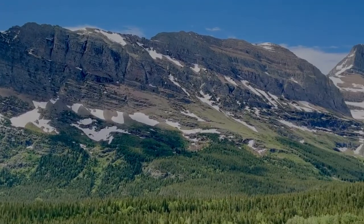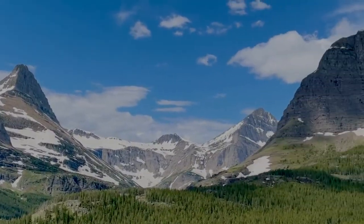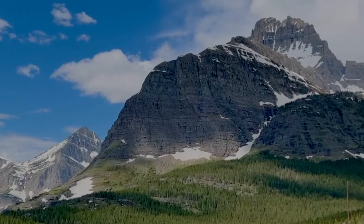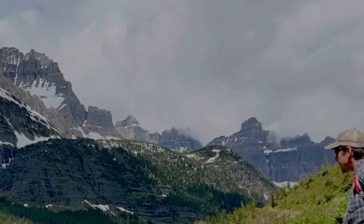The beautiful blue sky won't be with us too much longer, because we can see up the valley that the weather will be coming in soon, bringing some rain and cooler air. But it's okay, we're prepared.